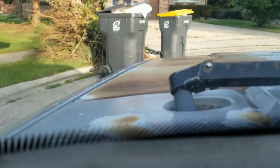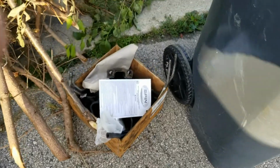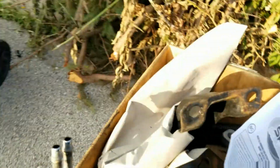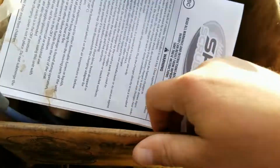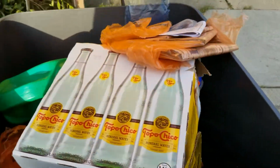What do we got here? What is this? Oh, looks like some metal. What do we got here? Just a bunch of random metal stuff. So, considering it's pretty much all metal, I'm gonna double check. You never know.